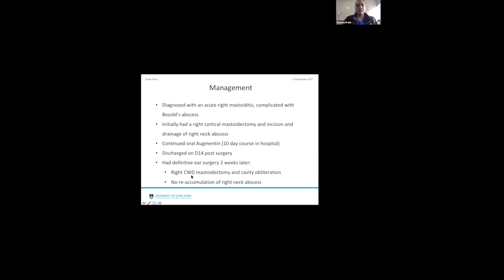So the patient was diagnosed with an acute right mastoiditis complicated with a Bezold abscess. Initially had a right cortical mastoidectomy and incision and drainage of the right neck abscess. Patient was continued for 10 days on oral Augmentin, and was discharged on day 14 post surgery. We then brought him back about 2 weeks later for definitive ear surgery. He had a right canal wall down mastoidectomy and cavity obliteration, and there was no reaccumulation of the right neck abscess.